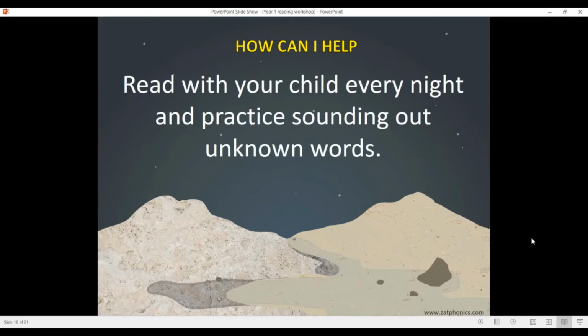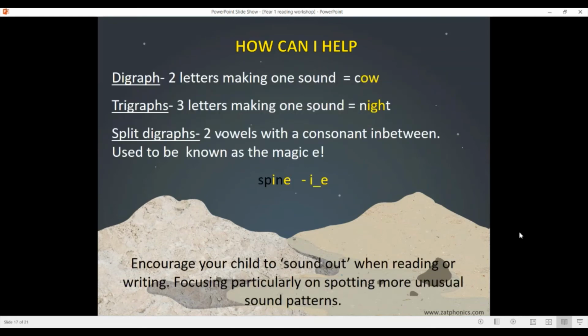So, ways you can help. Read with your child every night and practice sounding out unknown words. Some of the terms which we do use with the children are, for example, a digraph, where you have 2 letters making one sound. We do call these special friends in school as well. So, for example, the OW in cow making an ow sound. We also have trigraphs, which are 3 letters, or special friends, that make one sound. For example, in night, the IGH making the I sound.